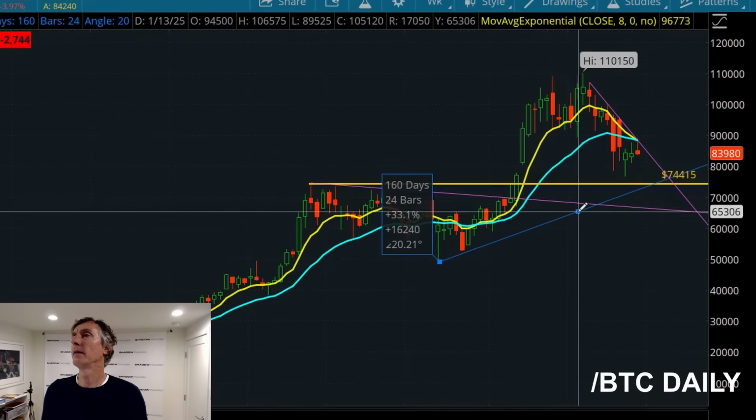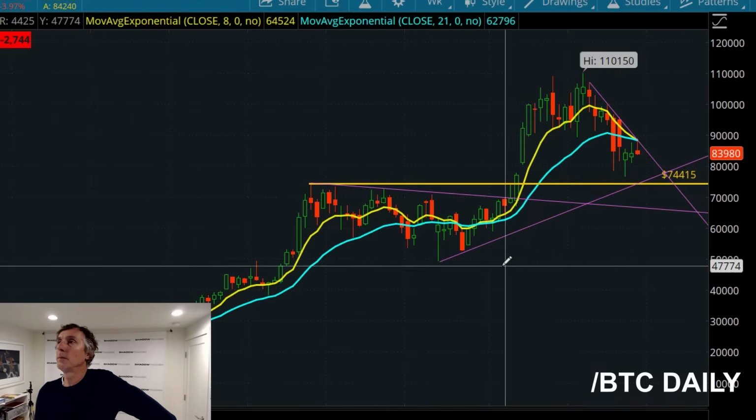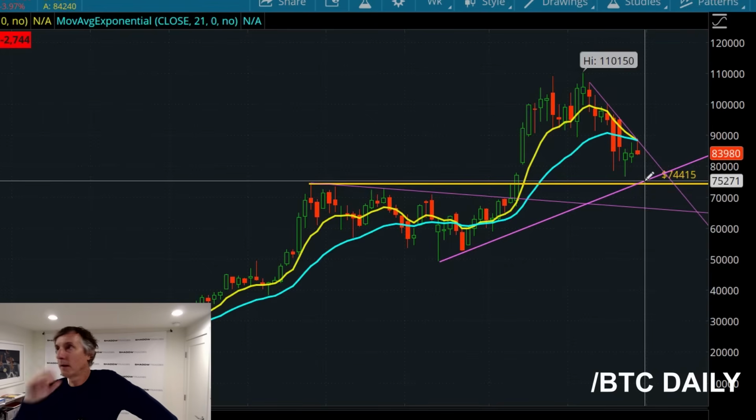If you connect these right here, you connect that low, well, lo and behold, it's pretty much at the uptrend line right in here, again, in that low to mid 74, 75,000 area. So watch for that. Again, it's probably going to move with the market, but if it gets down to there, I would be interested. This may be an area where I might consider being a buyer if we retest that area of the low 70s.